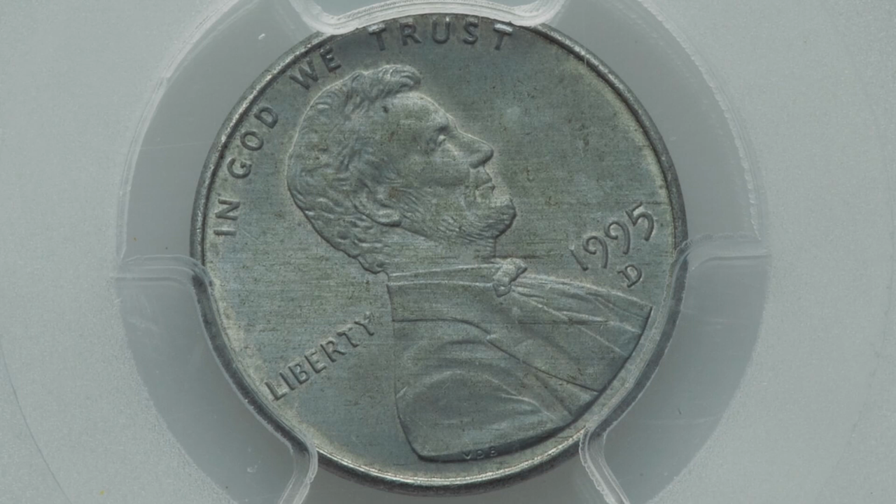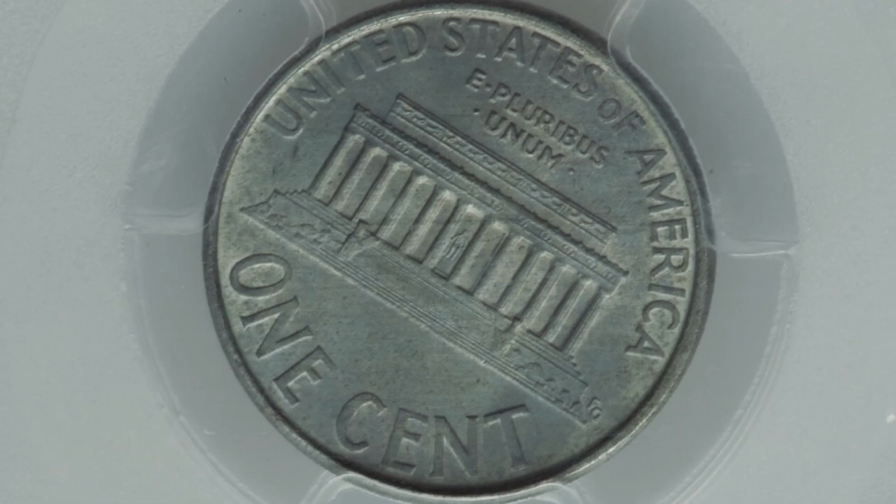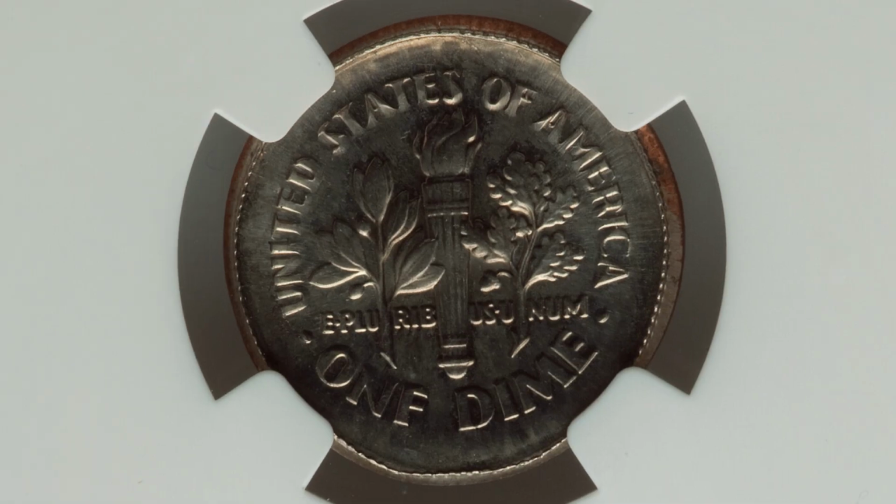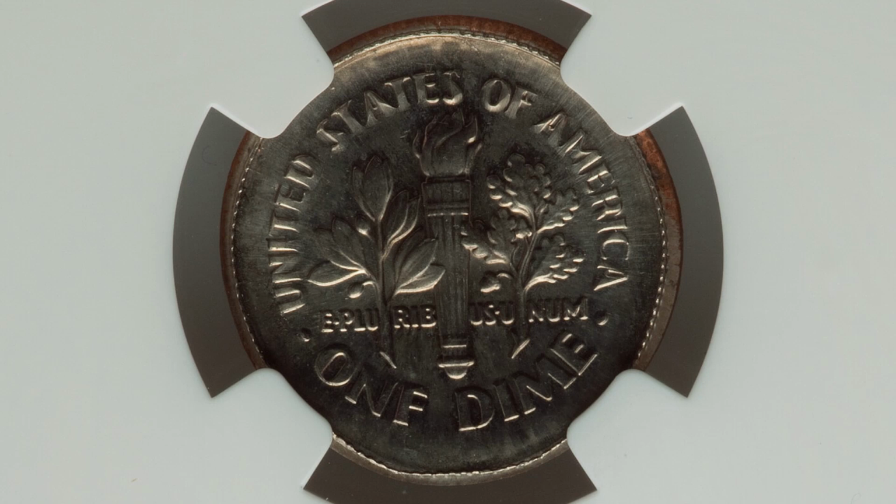Now here's an unplated Lincoln cent from 1995. So this penny here was struck onto an unplated zinc planchet, and it is graded and authenticated by PCGS as a mint error, of course. And this coin ended up selling for over $285. Moving right along to a 1999 Roosevelt Dime that has been broad struck. This coin here, graded by NGC, ended up selling for around $90 at auction. And of course, you can see that broad strike very visibly around the rim of the coin.